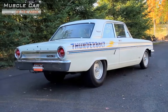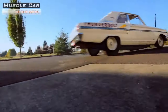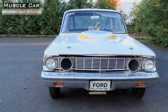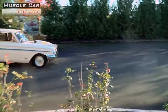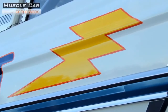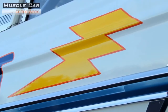Now, we're talking about a car that was built for one thing: going fast in a straight line. The Ford Fairlane Thunderbolt was a purpose-built drag racer disguised as a mid-size family car. Ford took their lightweight Fairlane, stuffed a 427 cubic inch V8 under the hood, and let it loose on the drag strips of America. This thing was a monster, capable of running the quarter mile in the low 11s, which was mind-blowing back in the early 60s.